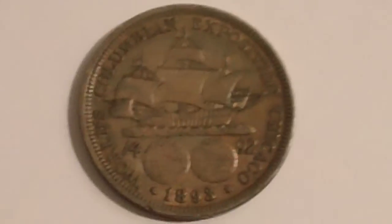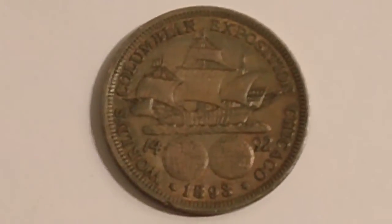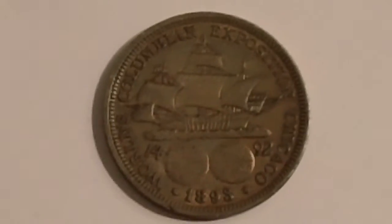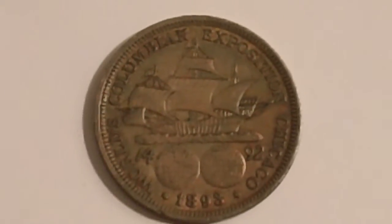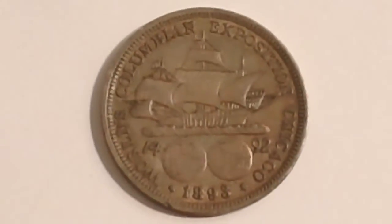I wrote down 1892, 1893. So that's a quick look at a very widely available commemorative. If you're just getting started collecting the series of commemorative coins, this is usually the first one that everybody gets. Pieces can be added for as little as melt, for something that's worn.